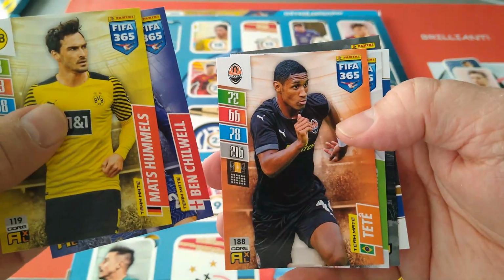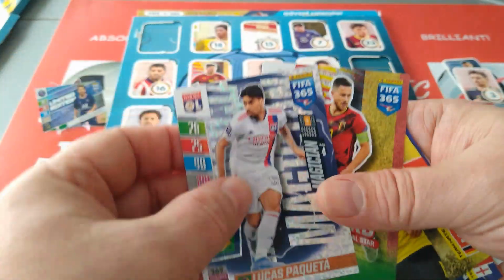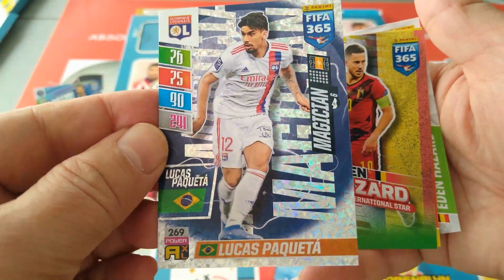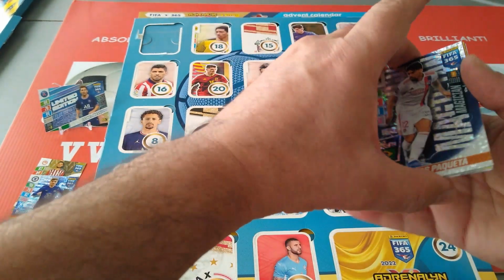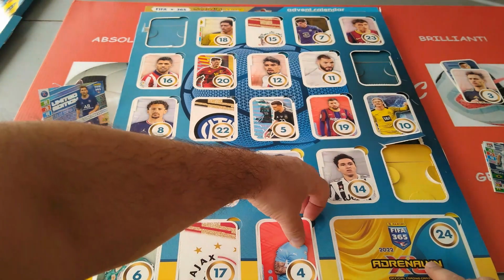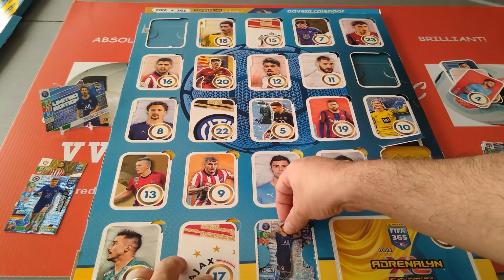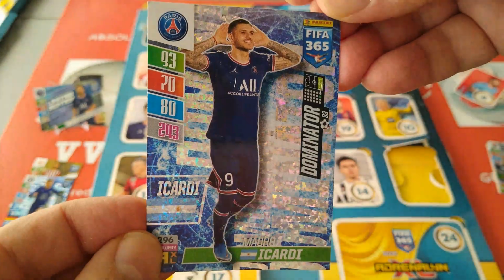Hummels, Chilwell, all base cards. Tete, Eden Hazard. We got Eden Hazard, international star for Belgium, and Paqueta, the Brazilian, as magician. Good. All right, that's one packet. Let's see number four. It's here. Number four is Kyle Walker. And behind Kyle Walker is Icardi. Here we go. Icardi Dominator.